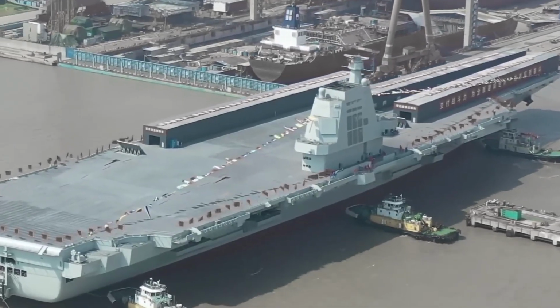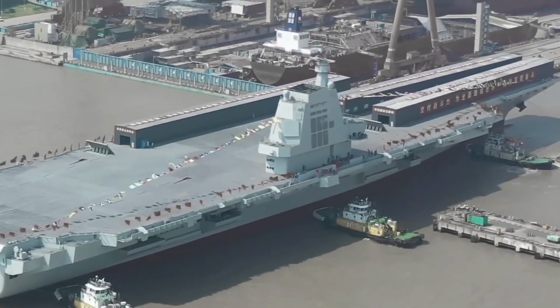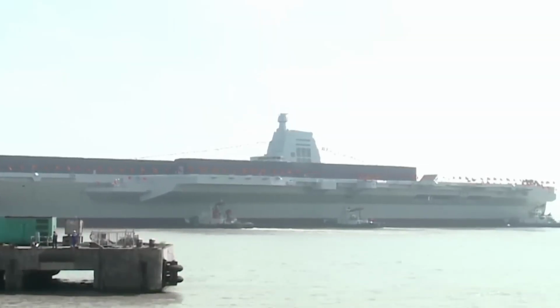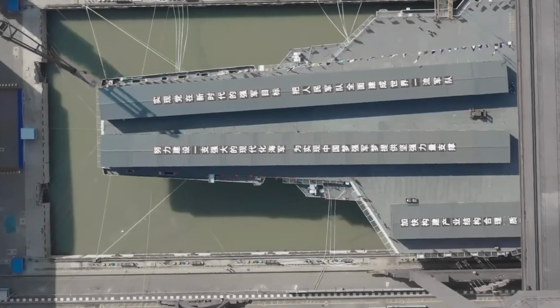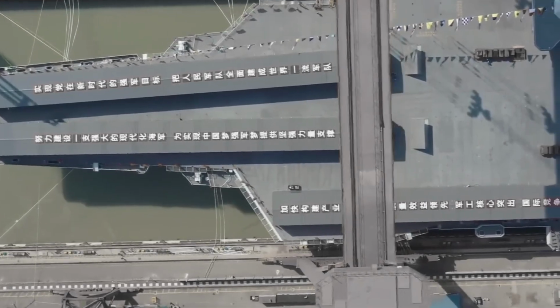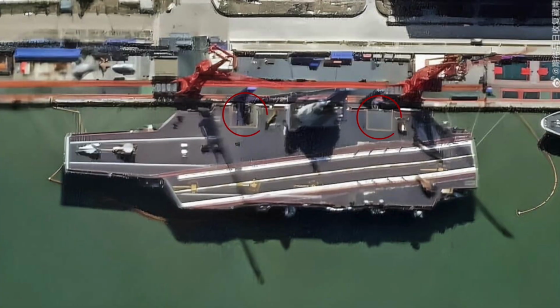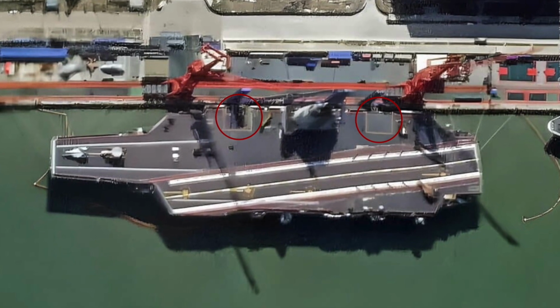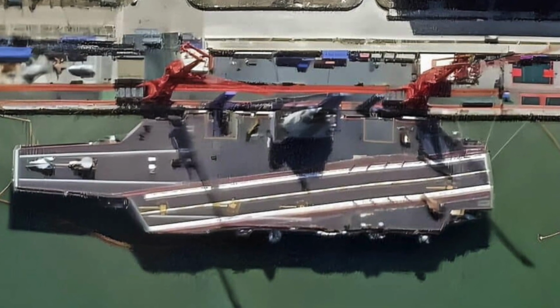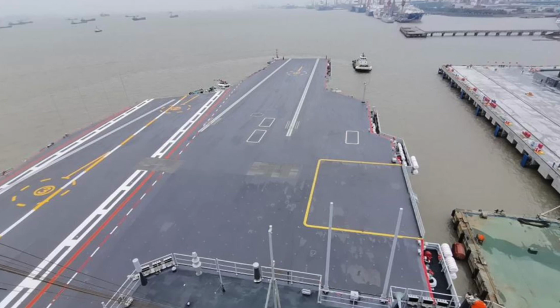Construction of the Fujian began in the mid-2010s, with the exact date unclear to the public, and launched in June 2022. The Fujian features a flat, inclined flight deck with 3 catapults, 2 at the bow and 1 on the angled deck. It has 2 aircraft elevators located symmetrically on the starboard side, 1 forward and 1 aft of the island. Like the Liaoning and Shandong, the elevators are integrated with the flight deck, occupying part of it.